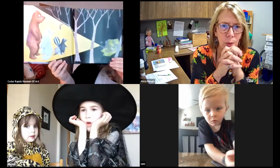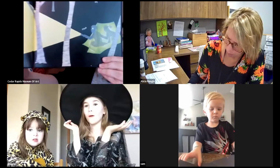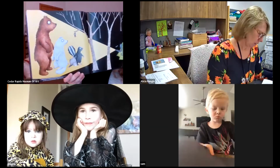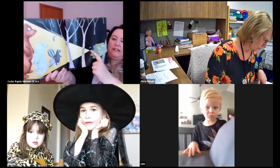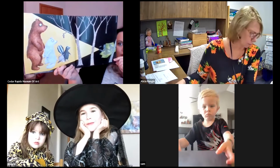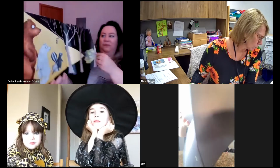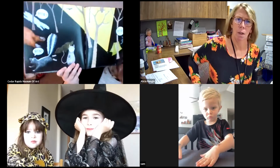Oh, what is happening in this picture? People. Oh, people, and it looks like they're in a tent. And they're flashing a flashlight at all of our animals. It says, click, turning on the flashlight. Look how big all their eyes got too. Oh. Run, run, run.